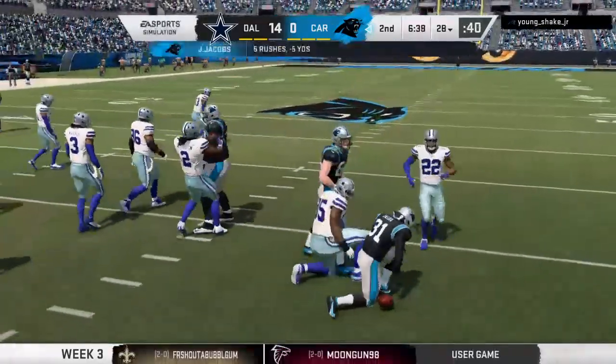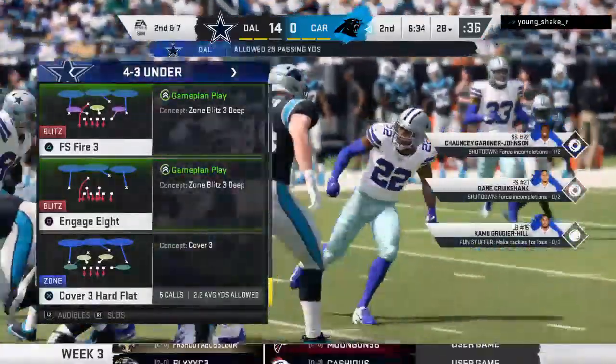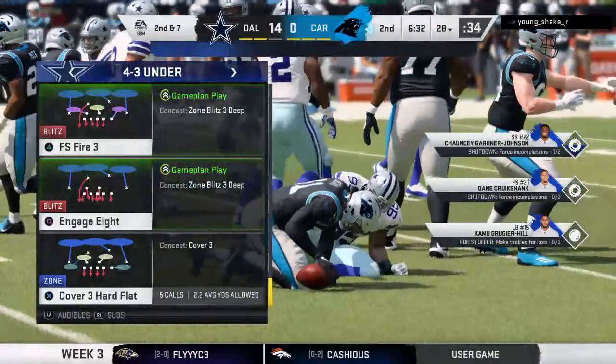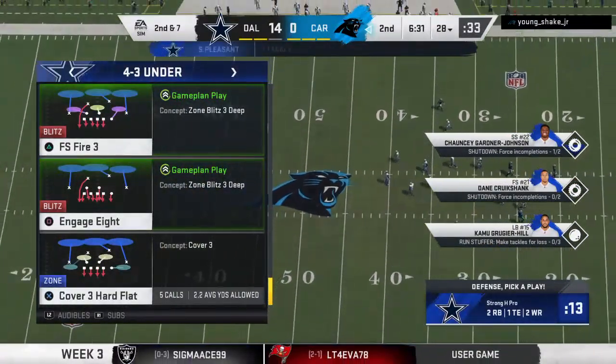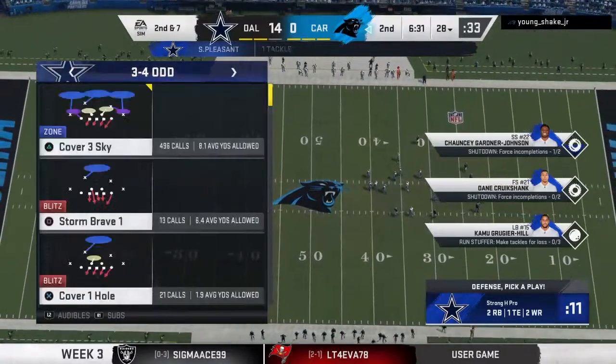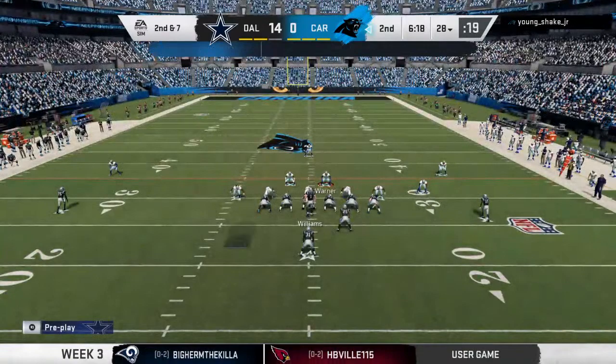I think that they'll stay with it. I don't think they'll abandon it just yet and try and generate some offense on this drive. Anything. At least 3 points, get that 0 off the board. Brings up 2nd and 7 at the 28-yard line. Here's 2nd and 7 now from the 28.